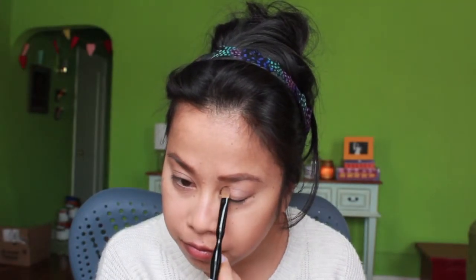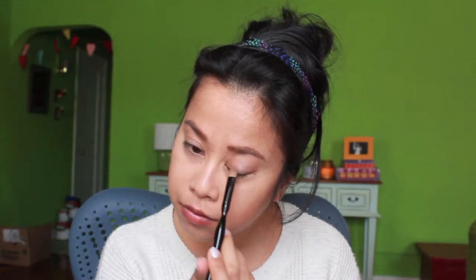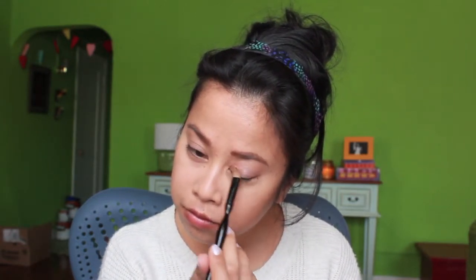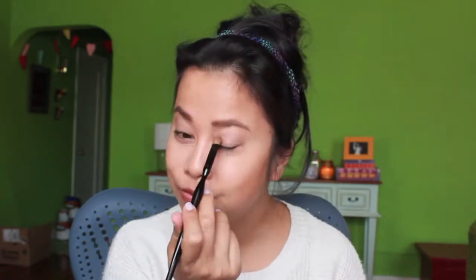Next color up is Imagine. It is an orangey, shimmery, kind of brownish color, and I'm working that just into the inner eyelid half, packing it on and keeping it there because I will be going in on the other half with the darkest color in this palette coming up soon.